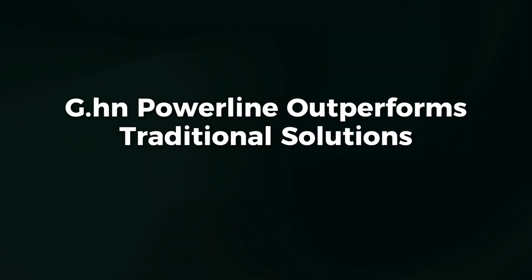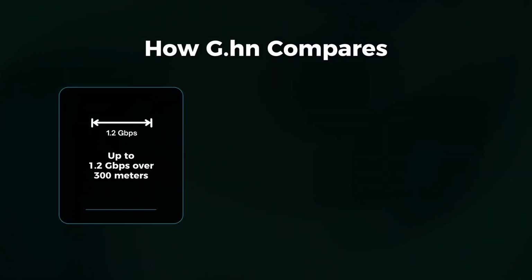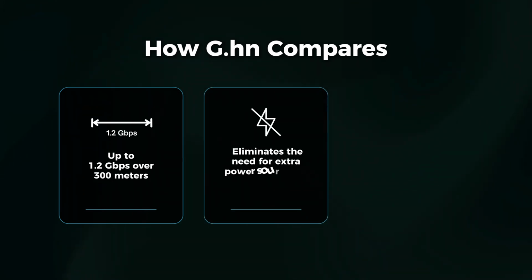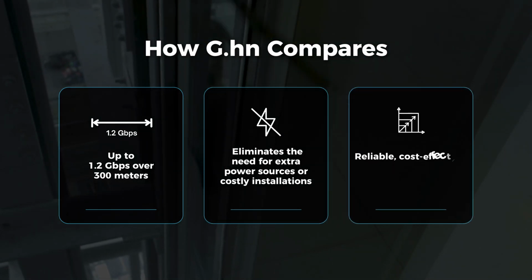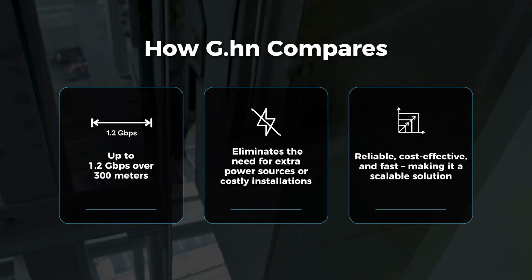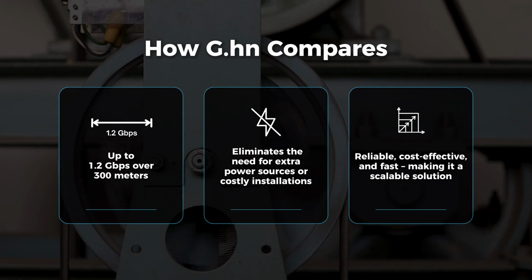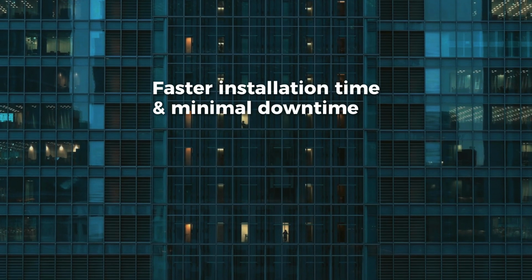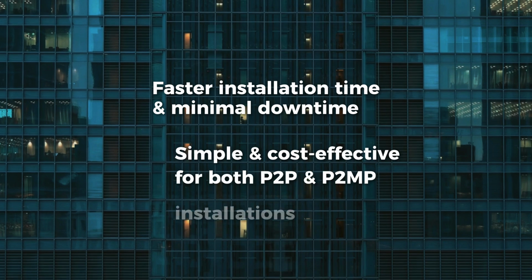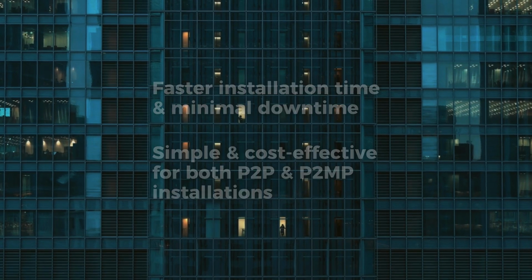G.hn Powerline outperforms traditional solutions with up to 1.2 gigabit speeds over 300 meters, eliminating the need for extra power sources or costly installations. It's reliable, cost-effective, and fast, making it perfect for one elevator or an entire building. That means faster installation with minimal downtime and a cost-effective setup for both single and multi-elevator deployments.